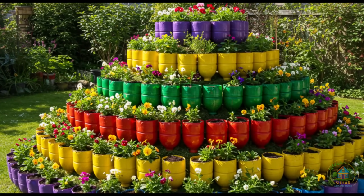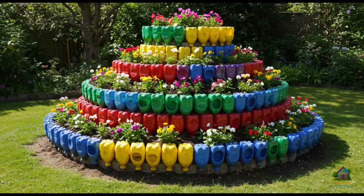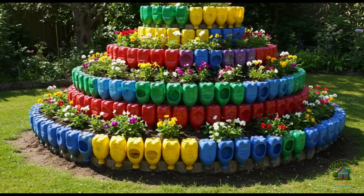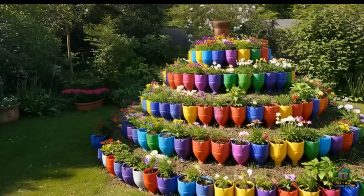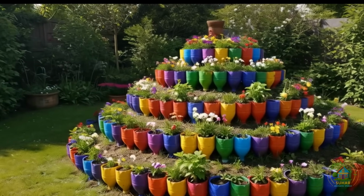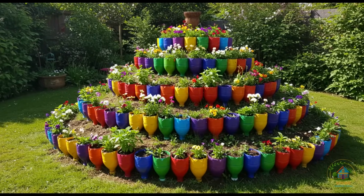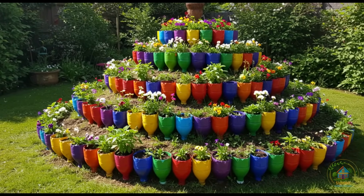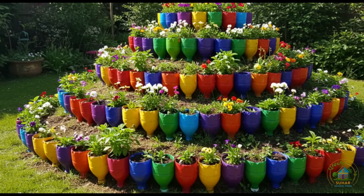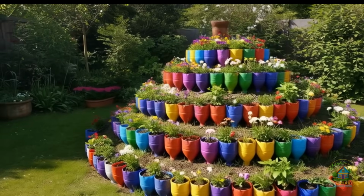The vibrant color gradation creates a visually stunning effect, while the plants add freshness and natural beauty. More than just decoration, this structure delivers a clear message about creative reuse and environmental responsibility. This DIY garden not only helps reduce plastic waste, but also offers an innovative way to garden in limited spaces. What was once trash becomes long-lasting, colorful, and functional flower pots.